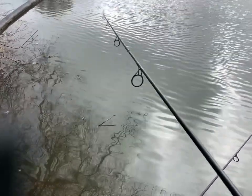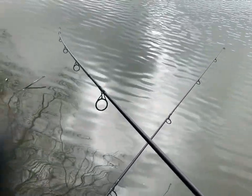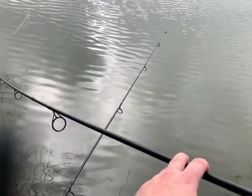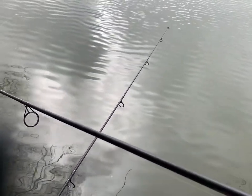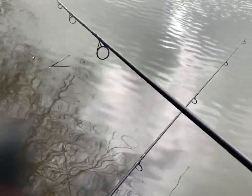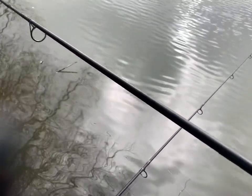Just gonna, whoa, proper shaking its head there. I want to try and keep it away from that line. Might have to go under. I'm not quite sure at the moment.